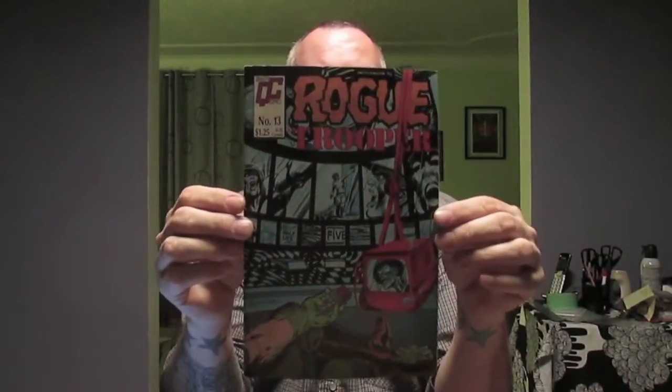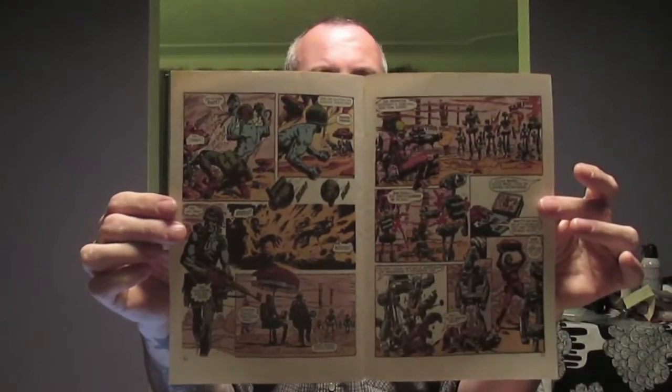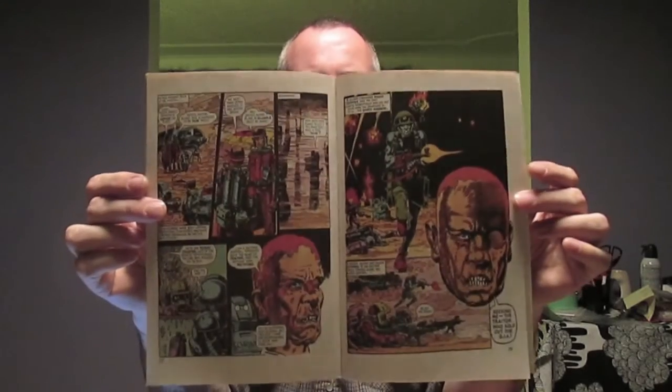From Quality Comics, an issue of Rogue Trooper, and this is issue number 13. I've seen this book around before. It's not something that I've never come across. I've just never picked any issues up, and for some reason I decided to give this one a shot. And the art really leapt out at me today. I don't know why, if it was the coloring or just the mood I was in, I'm not really sure, but it really appealed to me.